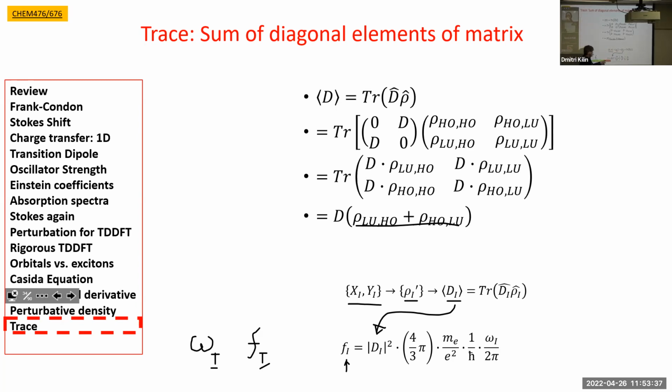And then we can take the absolute value of the transition dipole squared, put all needed constants like this 4 over 3 pi for average over space, electron mass, elementary charge, and frequency. And then this will give us the oscillator strength. So oscillator strength and transition energy or transition frequency is what we need to compute the absorption spectrum. So by today's little exercise, we showed how the solution of the Casida equation gives us all necessary information to predict spectra. I admit we were not deriving the Casida equation. It should be provided with more details, but we made the main effort to get an idea what to do with the numerical solution of this equation.